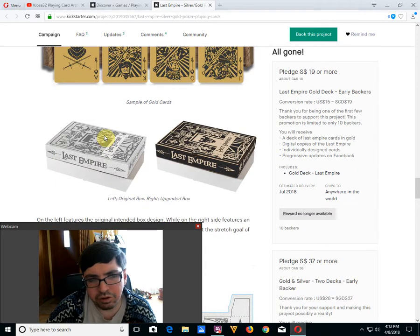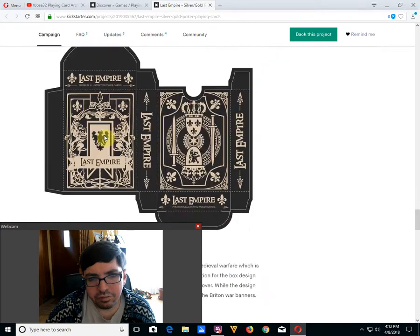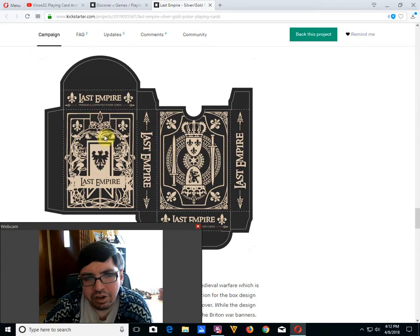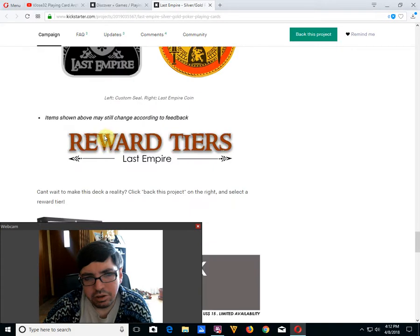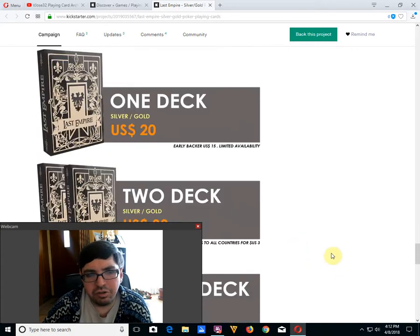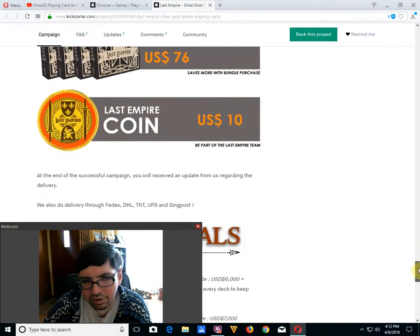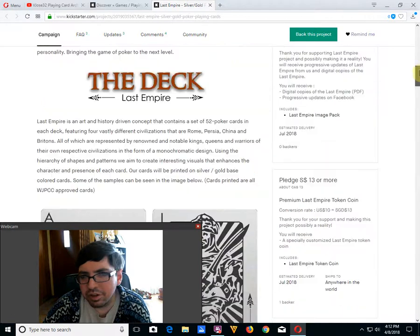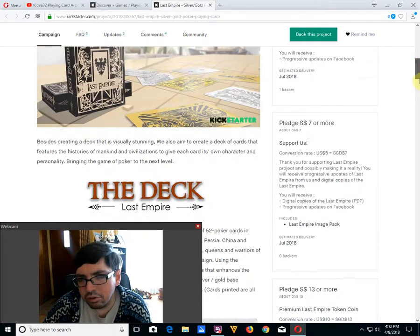There's an original box and an upgraded box, which are not bad. I still disagree with the one-way back design. They should make it different, so that it's not a one-way back design. There's a coin. It's custom sealed. $20 US for one deck. No, thank you. That's rather expensive for one deck printed by who knows what company.